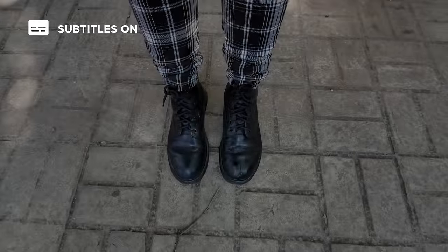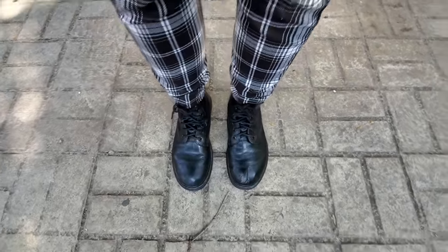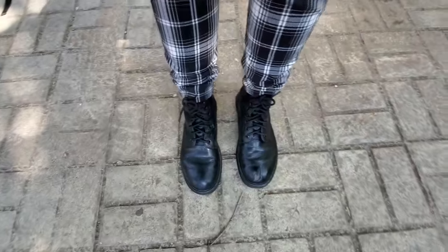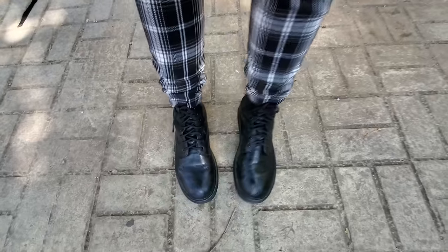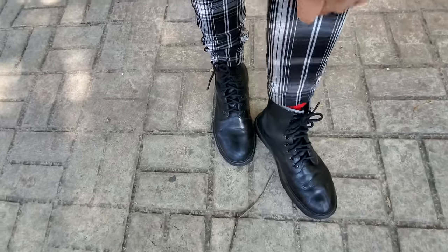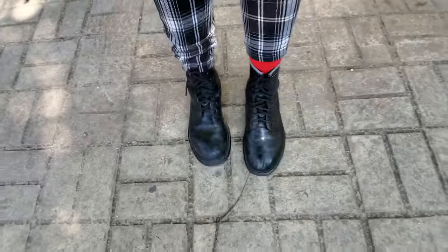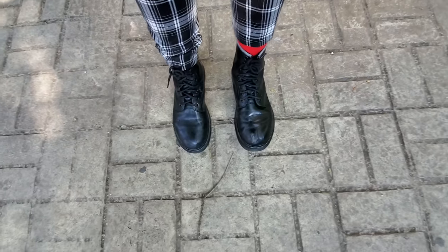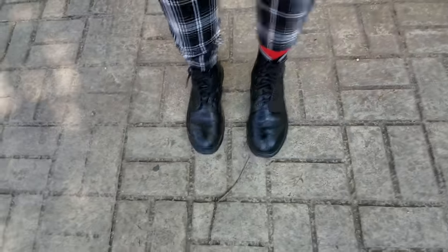Hi, this is Kat, and today I have again these Dr. Martens boots. I'm with El Buki and I'm going to get a boot shine. As you can see, they're not so dirty, but yeah, they will always need some shine. So let me show you the socks I'm wearing. They're some red socks that I especially wore for the video, and I'm just so excited to show you this shoe shine in a kind of quiet street in Mexico City. Okay, so let's get a boot shine.